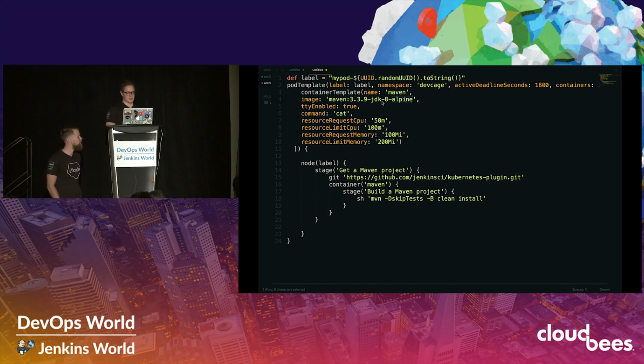That's not configured in your UI plugin? No, this isn't in the UI. The JNLP, no. It comes directly from the plugin.